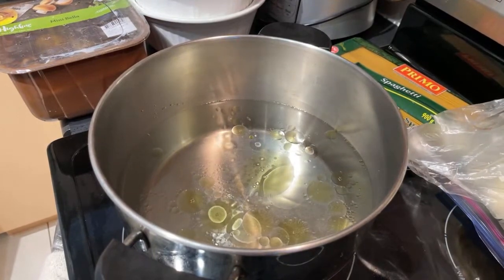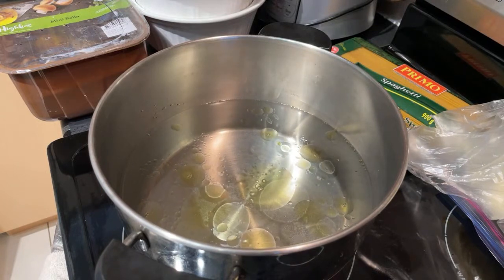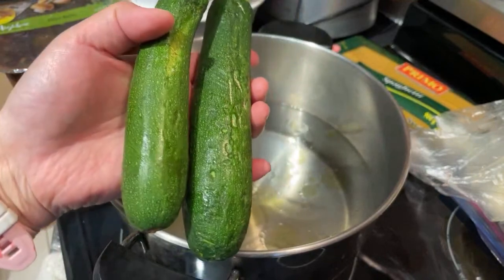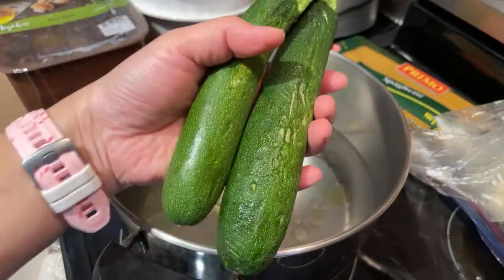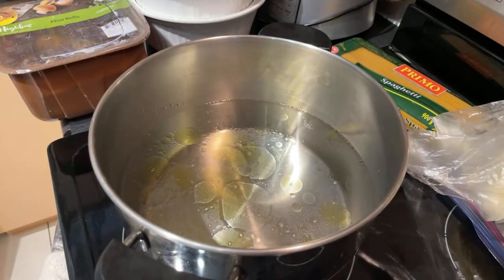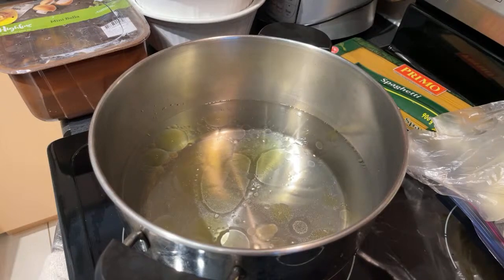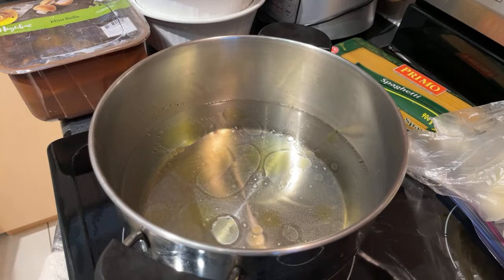Let's see. I'm going to wash the zucchini first. These are quite small zucchini. Maybe I should cook three. How much do you like zucchini? Huh? So only that much? Really? Alright. Then I'll put five. Which turns my husband into my job.